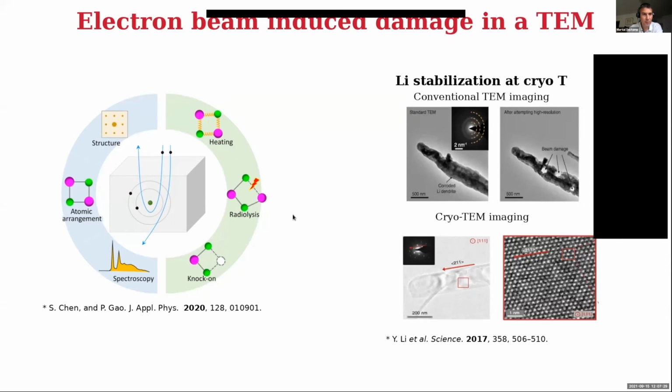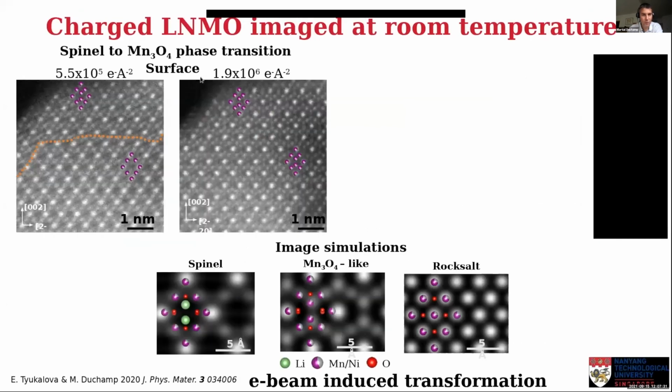So we expose our specimen at room temperature to a continuous electron irradiation. You can see on the left-hand side the first image that was taken. Already we have the spinel in the core of the nanoparticle, and we have the intermediate phase on the top of the particle.